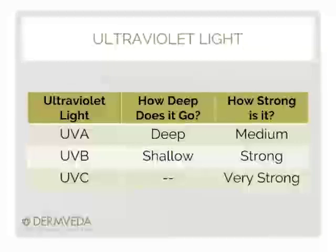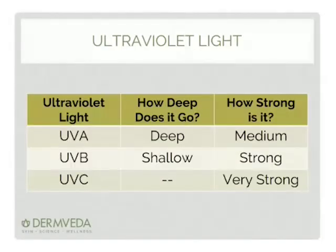So let's get started with sunlight. Sunlight has multiple different forms of ultraviolet light that make it up. And ultraviolet light, by and large, is what tends to damage our skin the most. When we think about ultraviolet light, there are three different types: ultraviolet A, B, and C. What you might not realize is C is essentially protected. We are protected from being exposed to ultraviolet C because our ozone layer absorbs all of it, and so it doesn't really get to the surface of the earth. So primarily what we worry about is ultraviolet A and B.